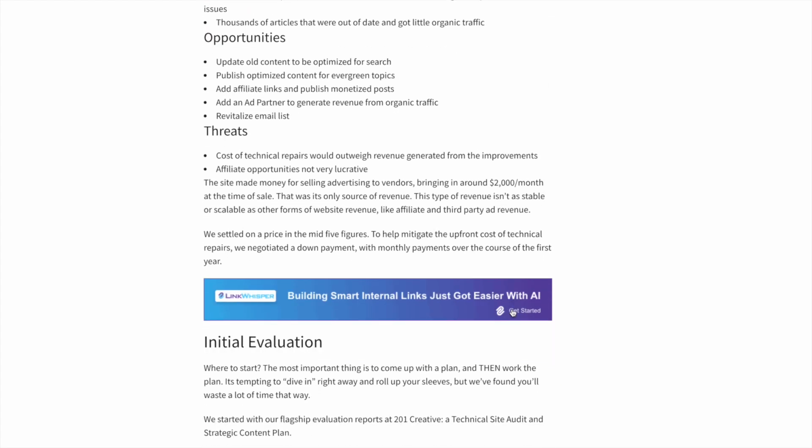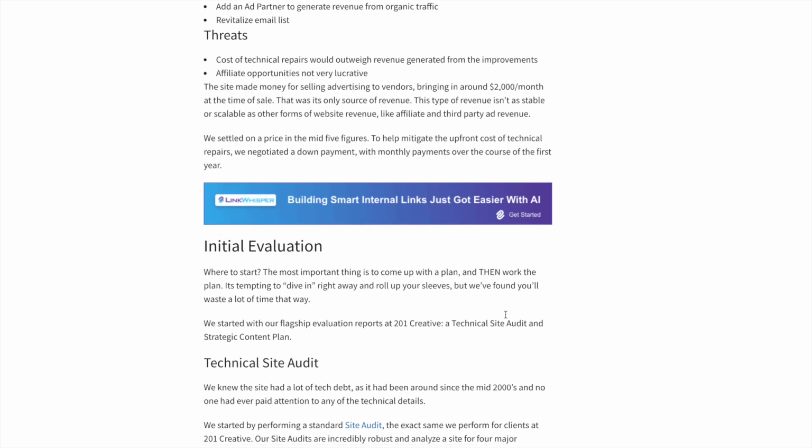So at the time we bought, the site was making money, but only by selling advertising to vendors in that niche. So it brought in around $2,000 at the time of sale. I didn't mention this earlier, but we did mitigate those upfront technical costs we knew we were going to have by putting a down payment and then spreading monthly payments over the course of 1 year.